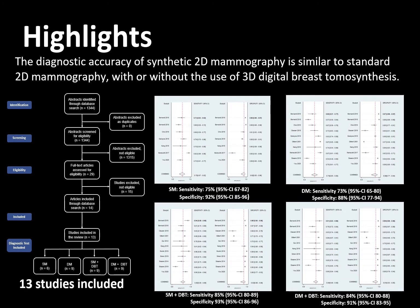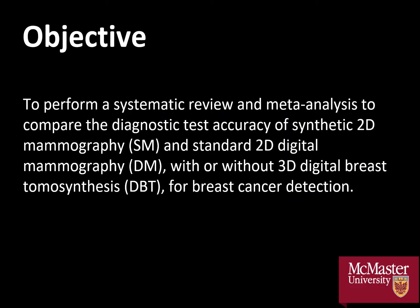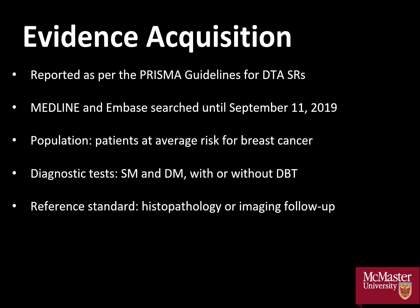Starting off with some brief highlights, we found that the diagnostic accuracy of synthetic 2D mammography is similar to standard 2D digital mammography, with or without the use of 3D digital breast tomosynthesis. The objective of our study was to perform a systematic review and meta-analysis to compare the diagnostic accuracy of synthetic 2D mammography and standard 2D digital mammography, with or without the use of 3D digital breast tomosynthesis for breast cancer detection. The study was reported according to the PRISMA guidelines for diagnostic test accuracy systematic reviews.